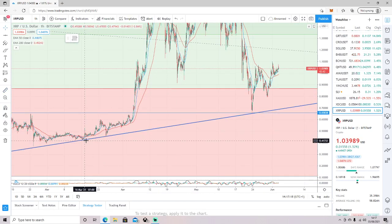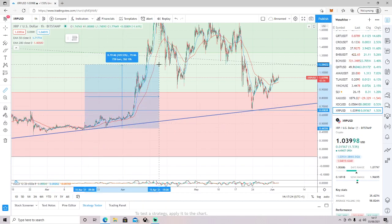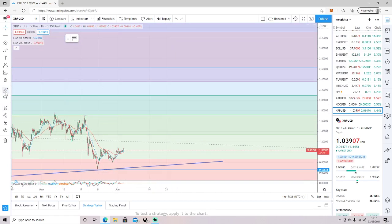Or if you said that this around here was the last bullish cross, another area where we've had a decent bullish cross, we'll say there to here, that's a 231% gain. If that's the scenario we're looking at, guys, then it's up and away for XRP.